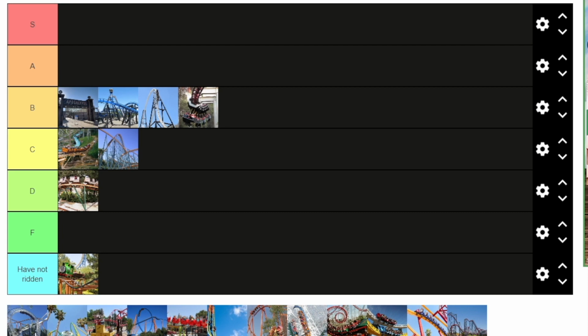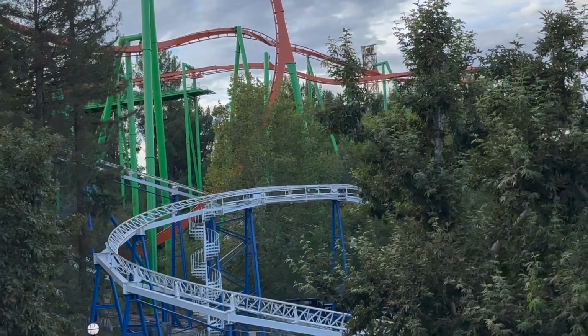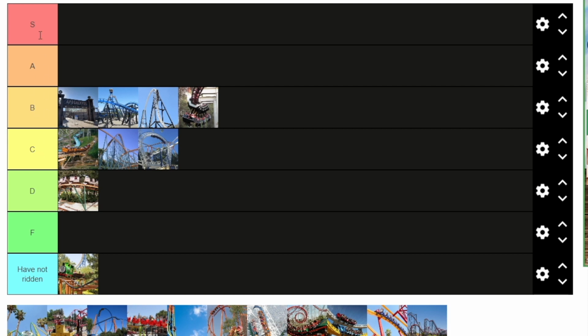Next is New Revolution, or just Revolution, depending on what you call it. I think Revolution is a fine ride. It's a C tier ride. It's not great. And remember, D tier is for kiddie coasters. So these are the only 4 tiers I am using besides F tier for bad rides.